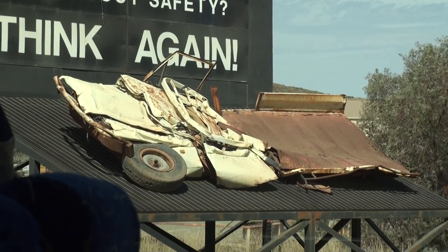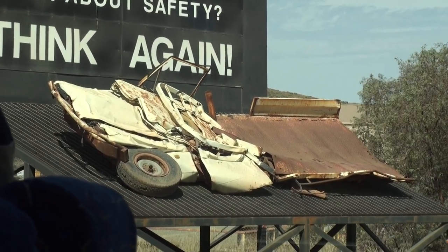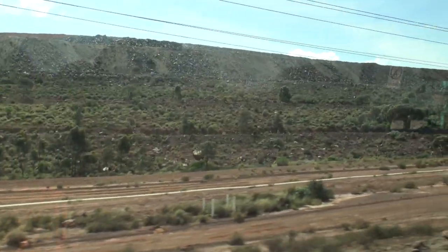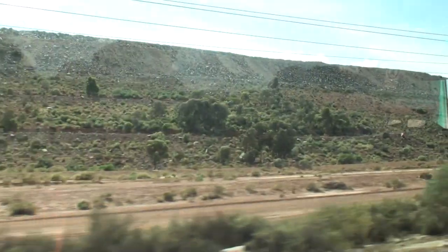Basically, it's just to remind everyone each day of the importance of communicating with these big machines here on site. They're more likely to be spending money locally here at privately owned businesses. And of course, they're home every night with their family.